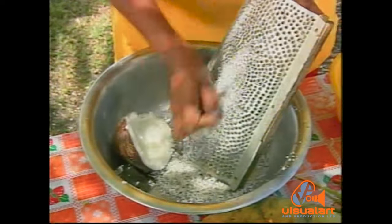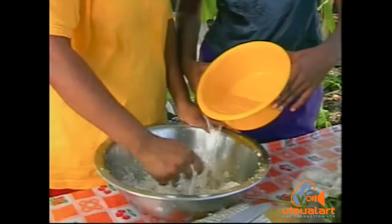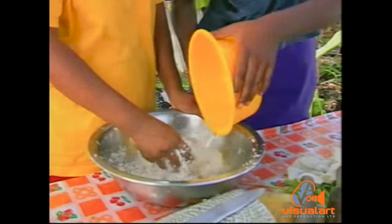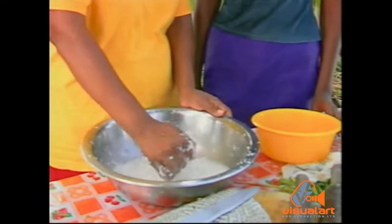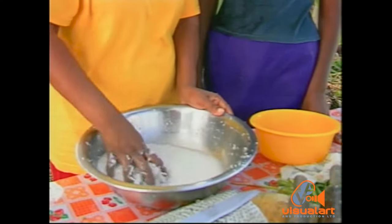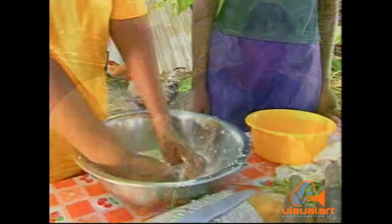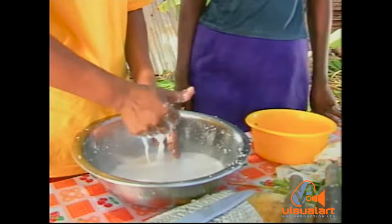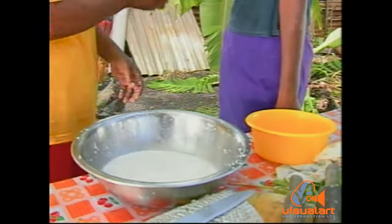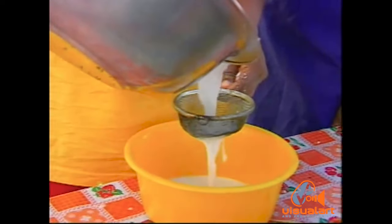The dried coconut is grated and water added. The milk is squeezed from the grated coconut, which is fed to the eagerly awaiting ducks and chickens. The fresh coconut milk is strained and set aside.